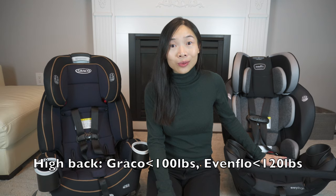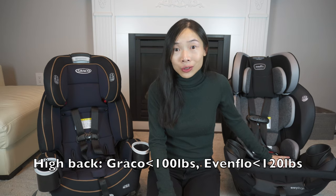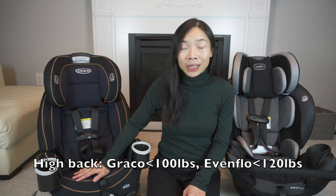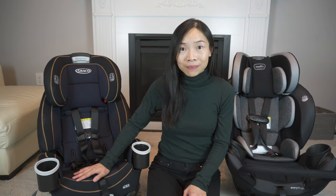And surprisingly, again, this is where the Evenflo EveryStage car seat wins out because it can hold a child in the high back booster seat for up to 120 pounds, whereas the Graco Forever car seat can hold a child in the high back booster option for up to 100 pounds only, and then you would need to switch to the backless booster option.